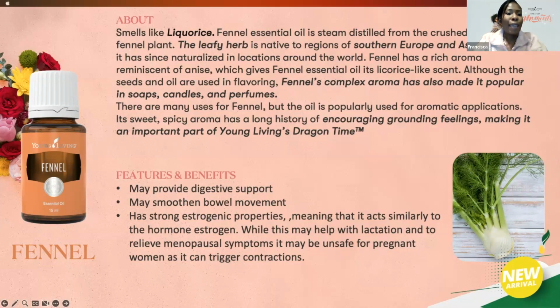So with that said, I spoke of how it works everywhere there are smooth muscles. Smooth muscles are also found in the uterus. So that's why I'll put a disclaimer to say it is not quite safe to be used for pregnant women, because it can cause contractions. It actually works on the smooth muscles of the uterus as well.